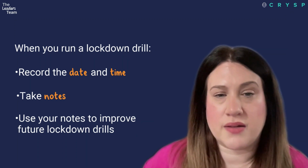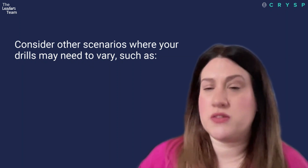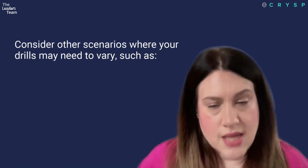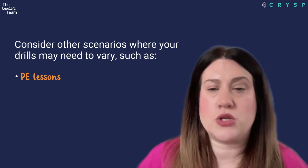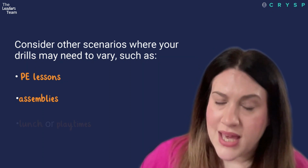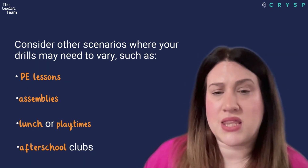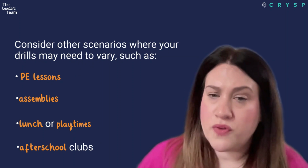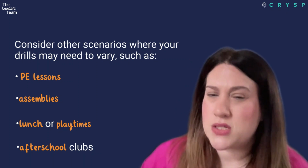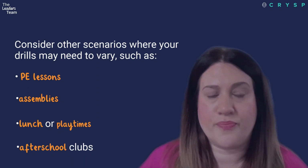It will get better. And once you feel like you've cracked that lockdown drill situation and you've done a really good job, then it's the time to maybe think about changing things up a little bit, create a different scenario, get your staff to think about other situations, other areas that they may need to go to, moving children from one place to another. How can you do that? But that's only at the stage where you feel as though your lockdown drills are going really, really well.